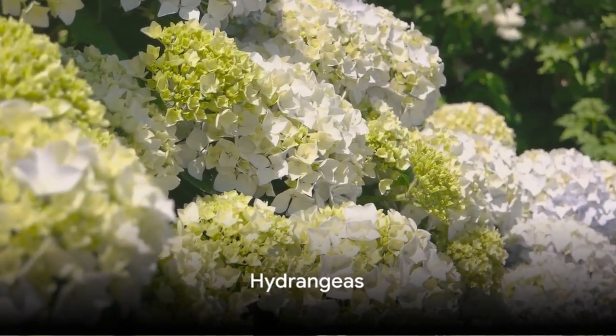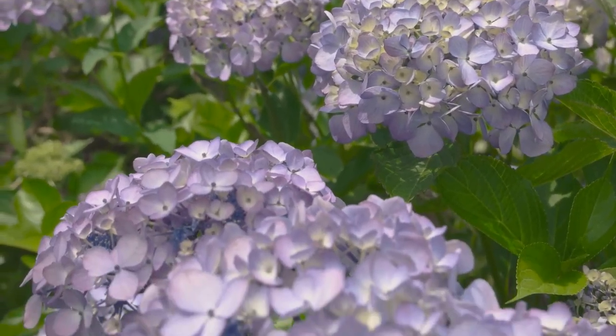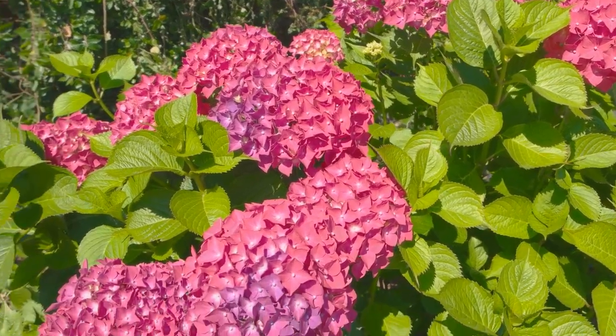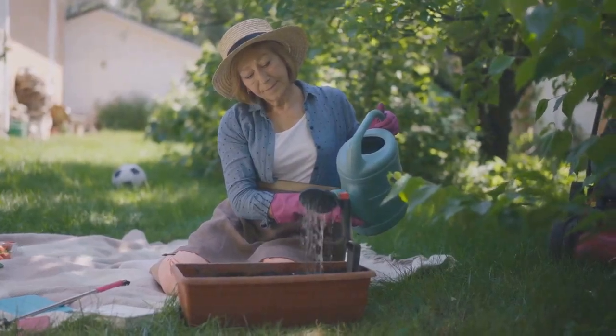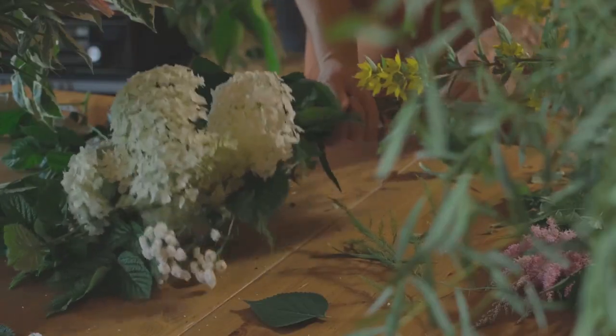Last but not least, we have the stunning hydrangeas. Their captivating charm lies in their large, vibrant flowers, adding a touch of enchantment to any cottagecore garden. To cultivate, ensure rich, well-drained soil and partial shade. Hydrangeas, with their large and vibrant flowers, are truly a cottagecore favorite.